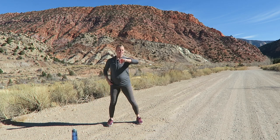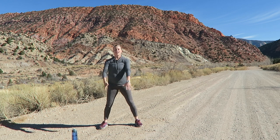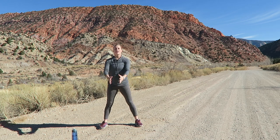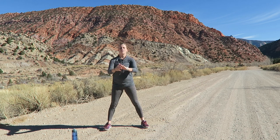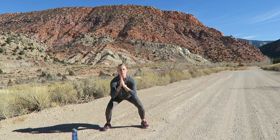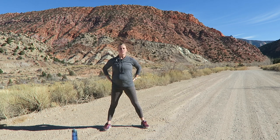So, a basic squat in 3, 2, 1. Knees are slightly out, toes are slightly out. Notice my legs are a little bit wider than shoulder width apart. We're going for high repetition here. So I want you to pick up the pace a bit, tapping into that cardio. Remember, block 3 is all cardio.